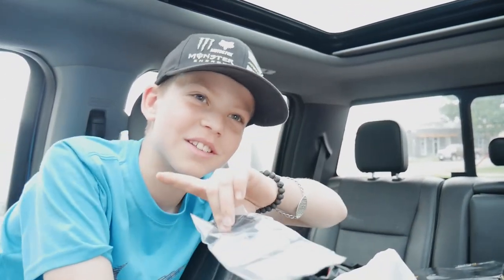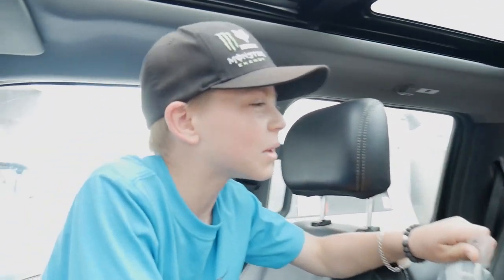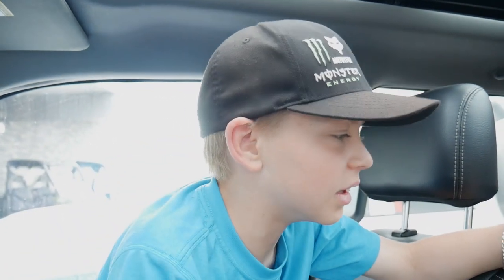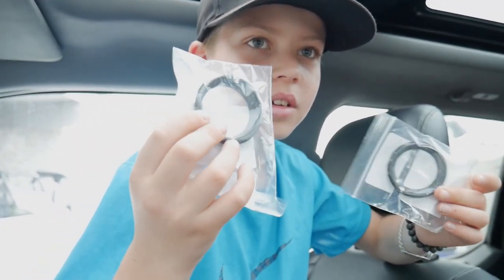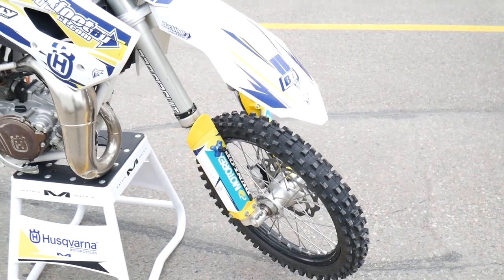When we were there, we didn't really want to say it because it would make the guy feel bad, but the fork seals are actually leaking pretty bad, so we got some new fork seal kits. But other than that, great bike.